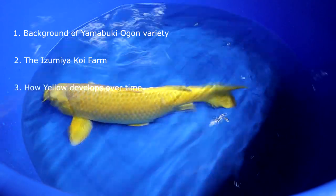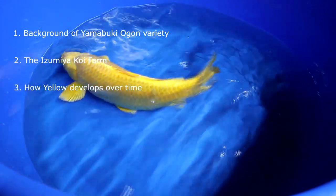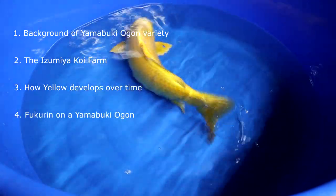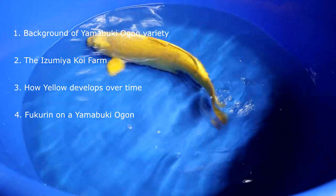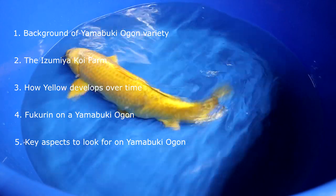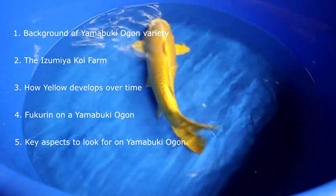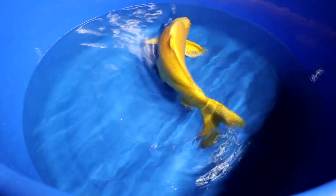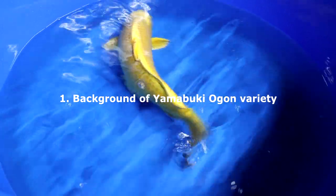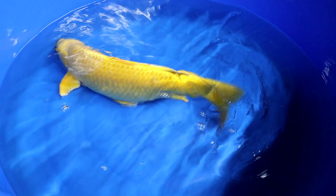Then we are going to discuss the yellow on this koi and how the yellow actually develops over time. The fourth item is Fukurin on Yamabuki Ogon, and Fukurin has to do with skin quality. And the fifth point is when you want to select a Yamabuki Ogon for your own backyard pond, what do you look for? What are the key aspects and criteria that you should take into consideration when buying a Yamabuki? So let's start with the background of this koi variety, Yamabuki Ogon.